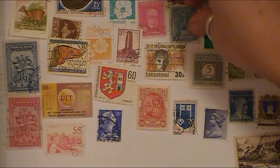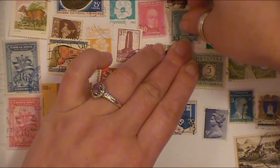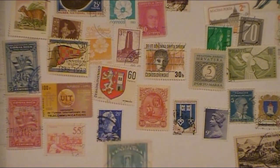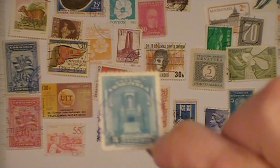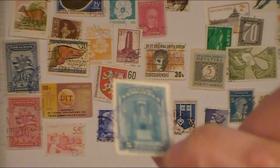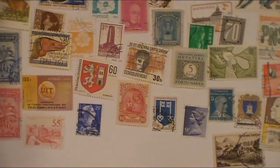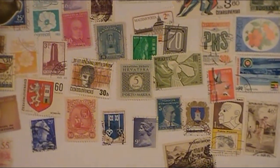I don't know. Oh, look at this one. This is really cool. It looks like a shrunken up $5 bill or something. It looks like currency kind of. It's kind of cool looking too. There's that one. Let's slip over here to the last kind of third section of this.